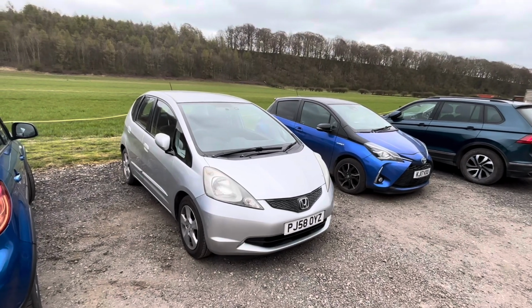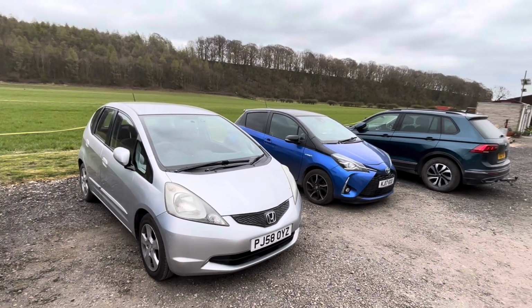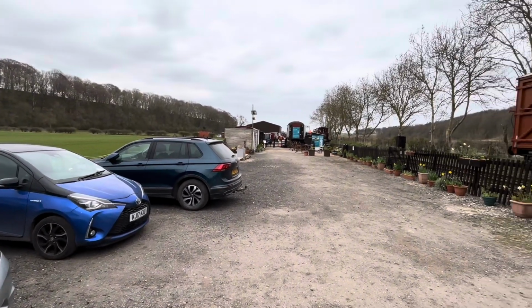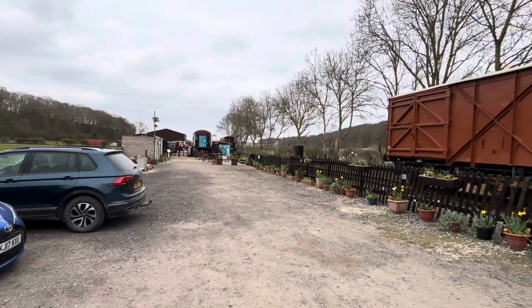Hi everybody, and we're on another day out now. We were going to go to the North Yorkshire Moors Railway, then we looked at the ticket prices of £50 and we decided absolutely not.